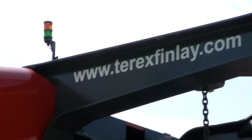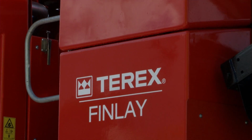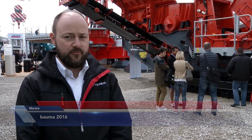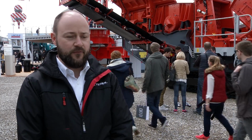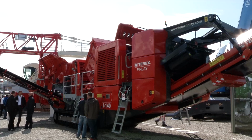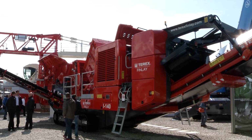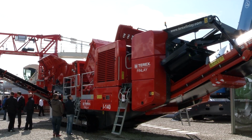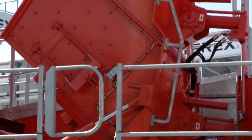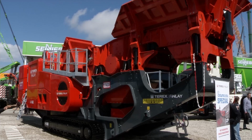Finlay is a business unit which is part of the Terex Corporation umbrella. We have launched at this year's bauma the I-140, which is our new largest impactor in our range. We've done a lot of improvements on the machine. We've got a lot of developments. The main focus of the machine was the recycling industry and improving the flow of material through, keeping the downtime to a minimum. It's got 4 blow bars. We've got a higher upstand for more throughput. Everything is widening out for the flow of material as it goes through, so there's nothing to catch on.